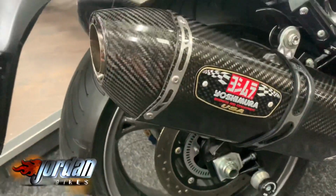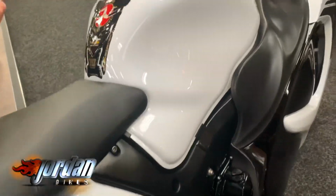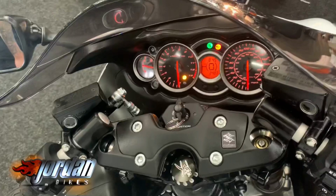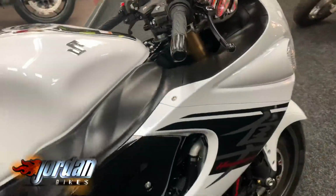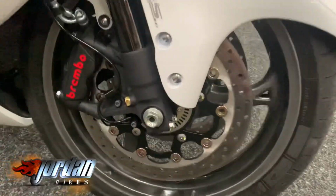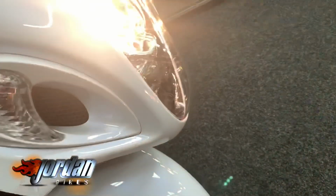It's got the Yoshimura exhaust on what you're having a look at there. We do have the standard pipes and we've got the seat cowl as well for it. So with these you get ABS, you get power modes as well, and this one's been fitted with some bar risers. We can take them off if you like, but it just makes that a little bit more comfortable. You've got them Brembo brakes and all that power from being a 1300cc.